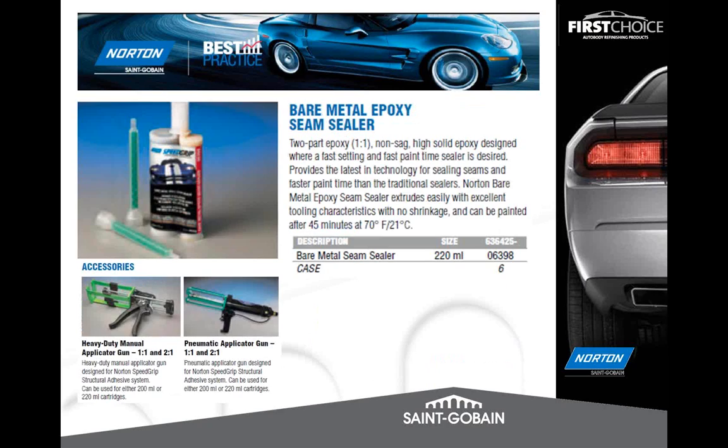Some of the latest buzz in the industry is bare metal seam sealers. The previous two-part seam sealers that I showed you are recommended to go over a primed surface for corrosion protection, but some people don't want to take the time to prime, so bare metal seam sealers have gained a lot of popularity in the marketplace. The only disadvantage of this particular product is it takes a little longer to dry. It can go over bare metal, but of course you want to cover all the bare metal so it doesn't come back to haunt you in terms of corrosion protection. This product takes 45 minutes to dry because the corrosion protection is built in instead of priming it.